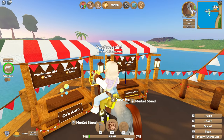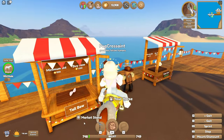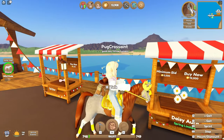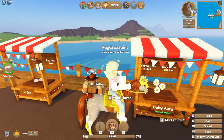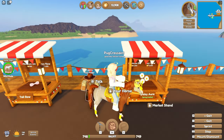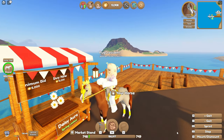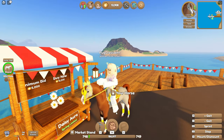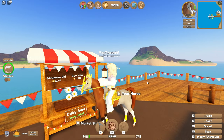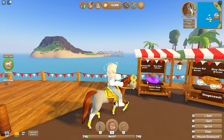Here we have an aura, a lance, this is a cute tail though. A daisy aura. This is really cute. I haven't seen this. It was spring limited, and I didn't actually play that much for the spring event, so I didn't get it. Let me see if I want to get this. I kind of want to get it, but I think I'll pass for now since it's 5,000 at least.